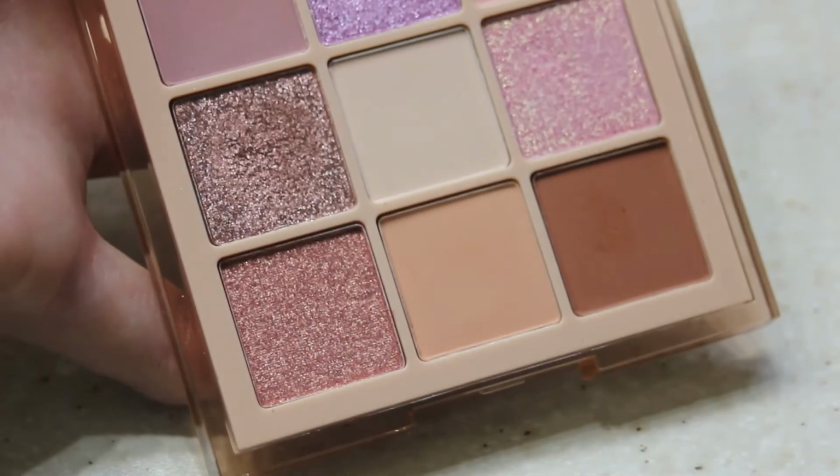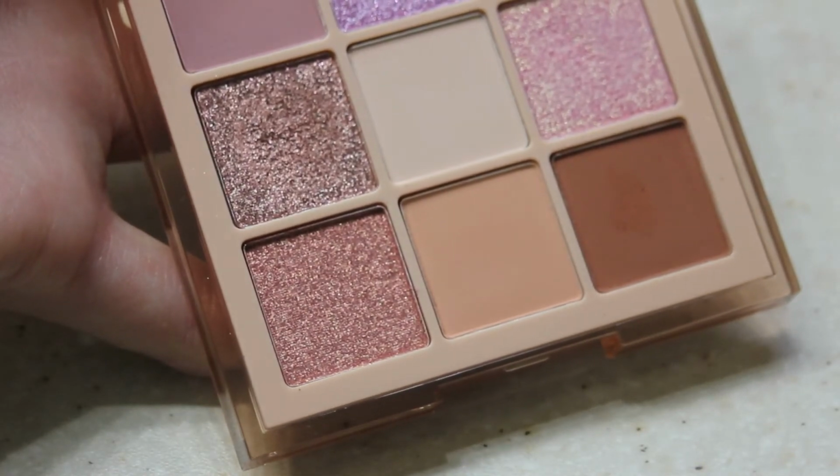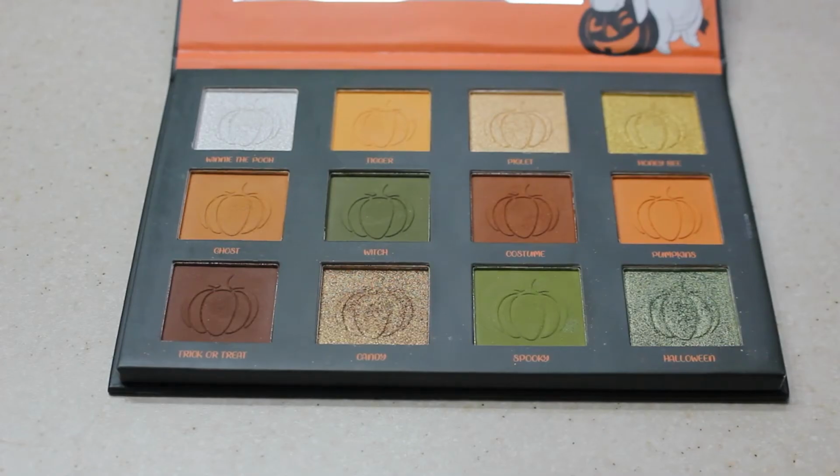It's fairly new in my collection, so I am of course excited to get some good use out of it. And my final palette for the month is going to be my Hot Topic Winnie the Pooh Halloween palette. So here's what this one looks like on the inside. Lots of beautiful shades for fall. So of course I had to pull this one out.